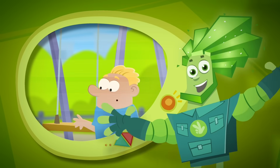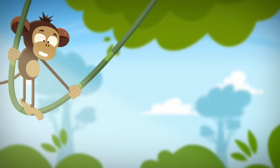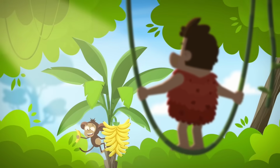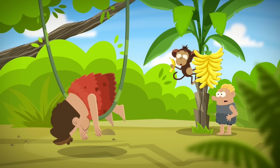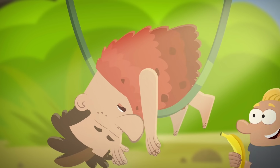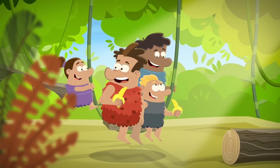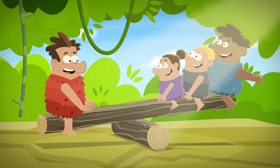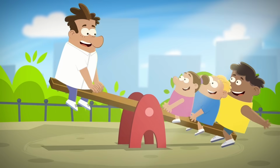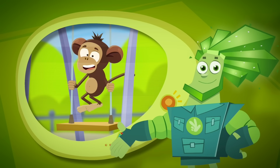Who came up with the swing? It may have been the monkeys. They would swing on vines to jump as far as possible, and just for fun. Prehistoric man saw that and decided to give it a try. He even added a board. Then people thought of putting one log on top of another, and the seesaw was invented. Many years have passed, but the basic designs haven't changed. Only the materials are stronger now.